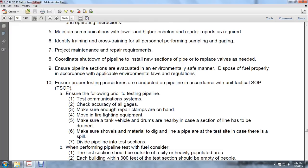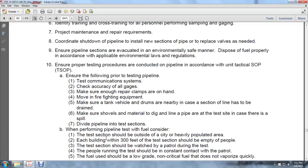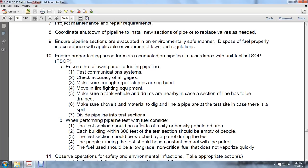7. Divide the pipeline into two test sections. B. When performing the pipeline test with fuel, the test section should be outside any heavily populated city area. Each building within 300 feet of the test section should be empty of people. The test section should be watched by patrol during the test. The people running the test should be in constant contact with the patrol. The fuel used should be a low-grade, non-critical fuel that does not vaporize quickly.